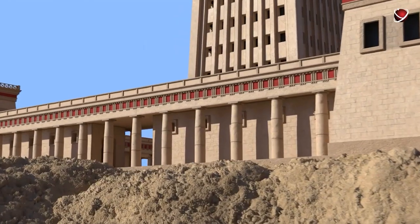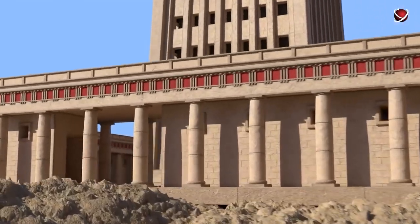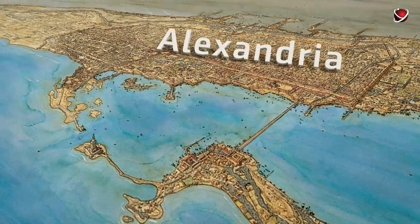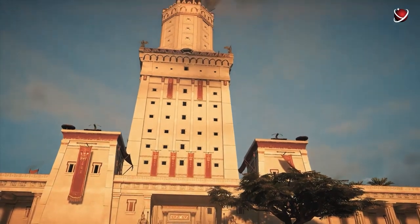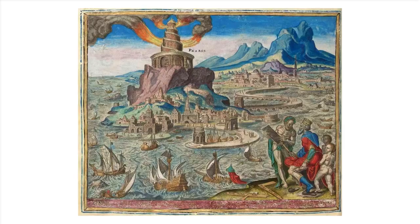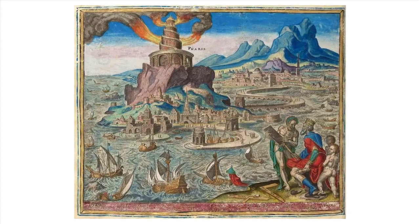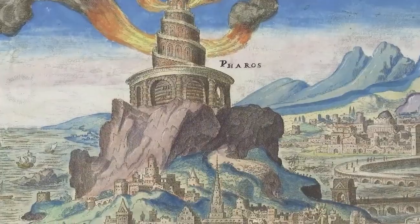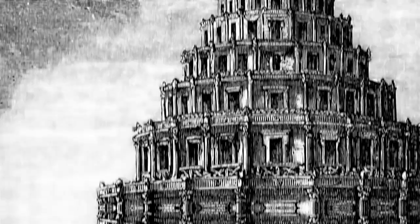and innovation. The construction of the lighthouse was a colossal undertaking, requiring vast resources and labor. Craftsmen and laborers from across the Hellenistic world were brought together to build this towering beacon. Despite its eventual demise, likely caused by a series of earthquakes between the 10th and 14th centuries, the legacy of the Lighthouse of Alexandria endures. Its influence can be seen in the design of subsequent lighthouses throughout history. The very word Pharos became synonymous with lighthouses in many languages, a lasting tribute to the original wonder.